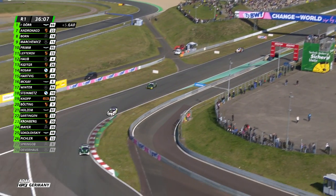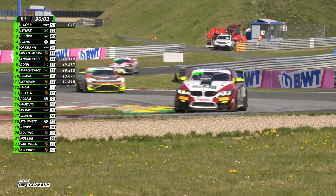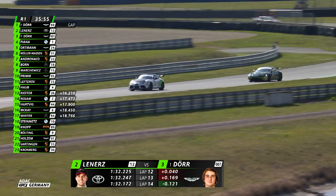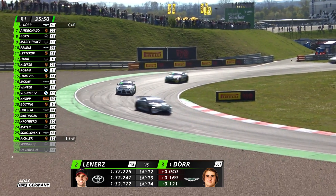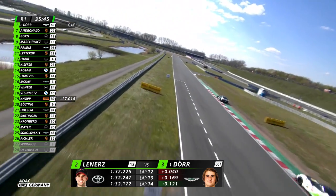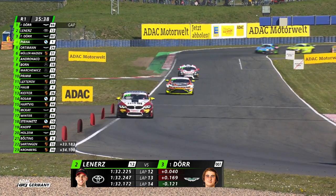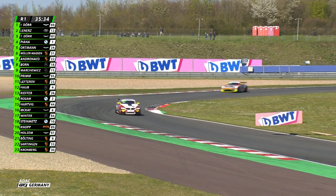I was just looking at the progress of Patrick Steinmetz, who runs in 18th place. Of course, he is running for Schubert Motorsport, the team that are based just down the road from here, running in the BMW M4 GT4, and Patrick Steinmetz is making his debut in GT4. Lots of experience in the NLS, but not so much here in GT4, and doing well in the BMW.